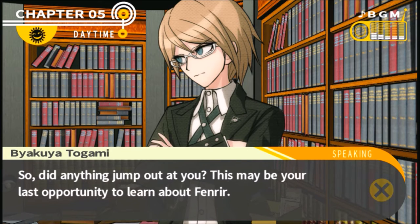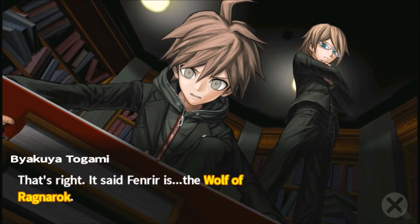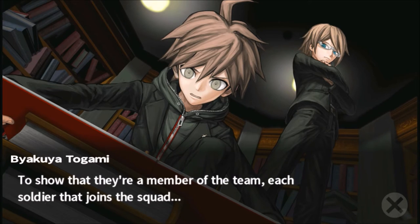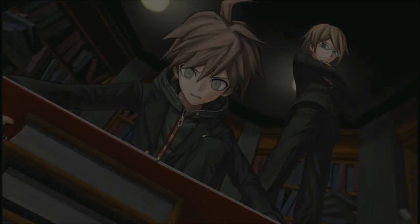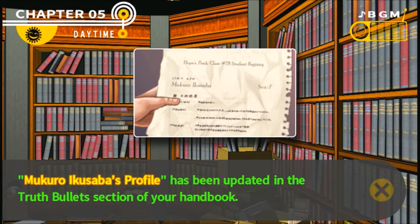So, did anything jump out at you? This may be your last opportunity to learn about Fenrir. The report said something about where the name Fenrir comes from, right? That's right. It said Fenrir is the Wolf of Ragnarok. Speaking of which, would you like to know something interesting related to that? To show that they're a member of this team, each soldier that joins the squad will get a tattoo representing Fenrir somewhere on their body. So the dead body, I'm assuming, is actually the despair soldier. What? They got a tattoo of Fenrir? Could that mean... Mukuro Ikusaba's profile has been updated. Okay.